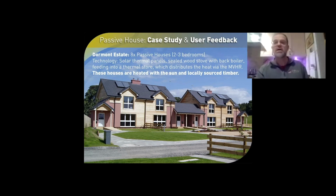Solar thermal panels, sealed wood stoves with a back boiler, both of them fed into a thermal store, which distributed the heat with a post heater in the ventilation system and provided obviously the hot water. So these houses are really heated with the sun and the locally sourced timber, which costs them about 35–40 pounds a year to heat their homes.